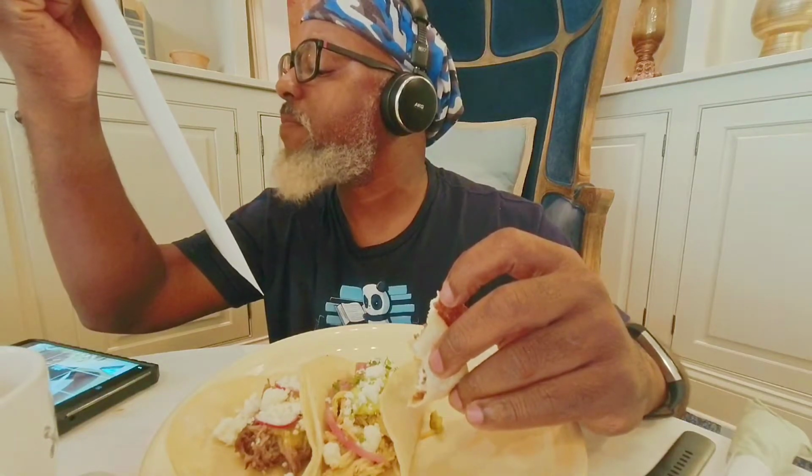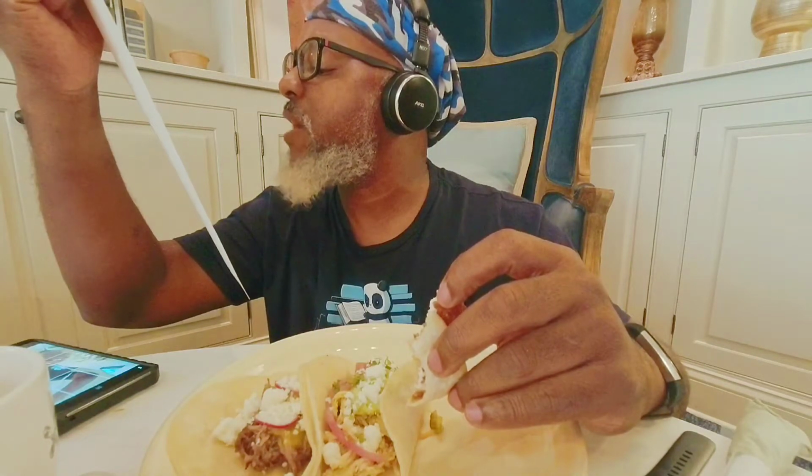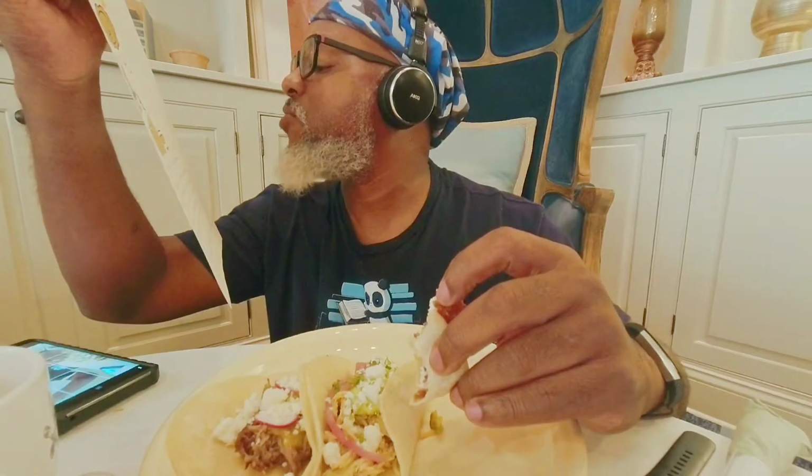This was the panko fried chicken taco, mango ginger sauce, shredded cabbage, pickled jalapenos. That was the one. That was this one. That was really good. That one was good. The breading on it was nice and crunchy. It's kind of good. The jalapeno just gives it enough bite.